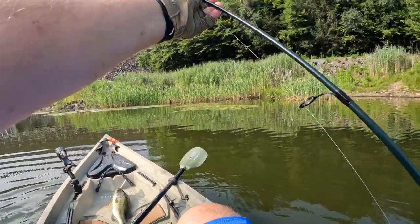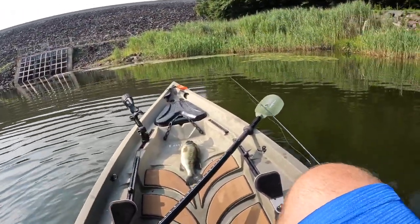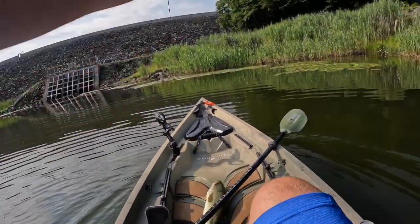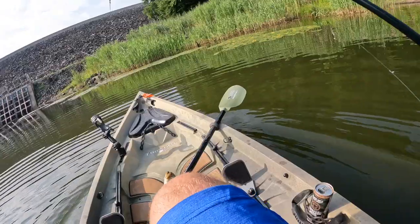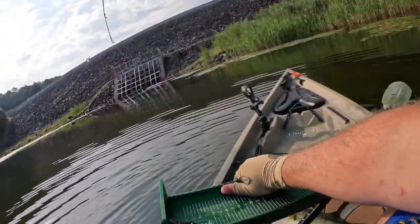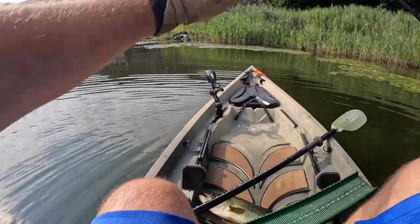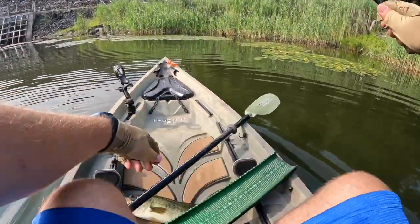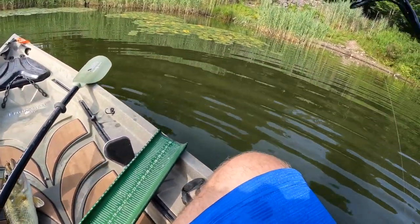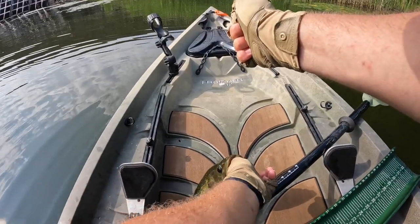Heck yeah. Let's see how he measures up too. Stay. Stay. Stay. Get him on the catch board. Lost my bait, that's okay. Look at this guy. It's the first largemouth I caught in a long time. And he's a good one.